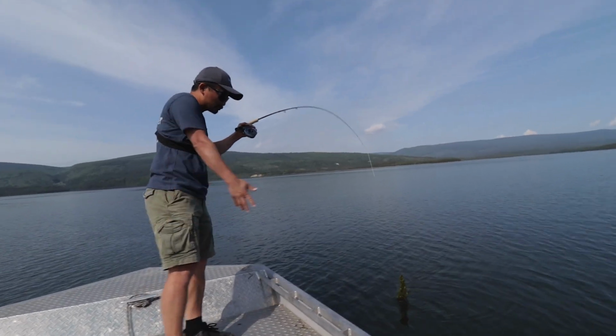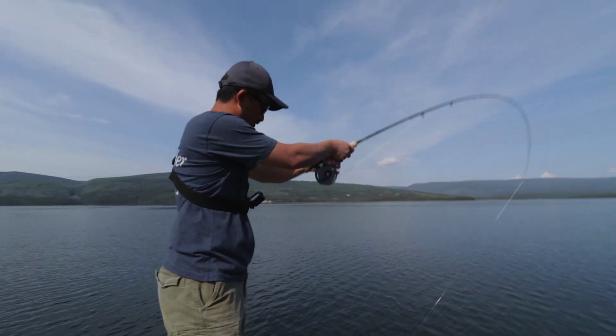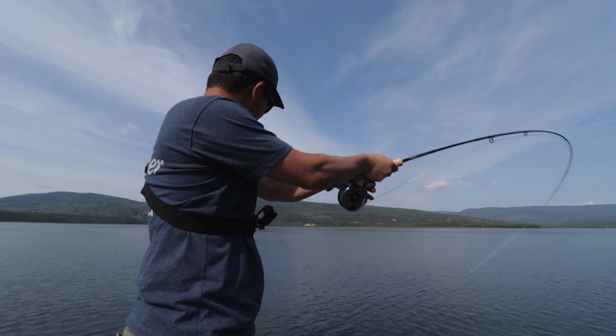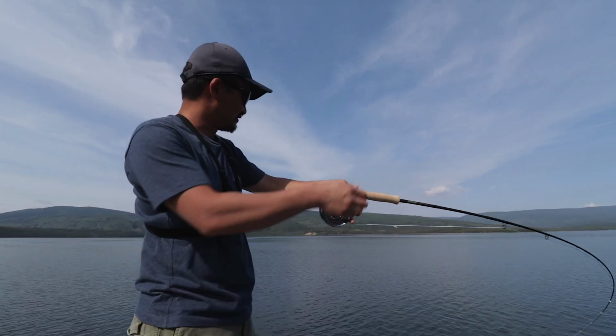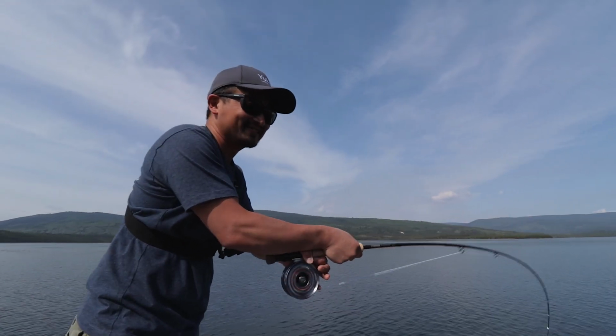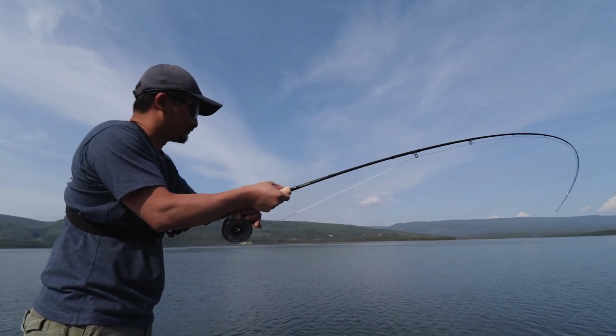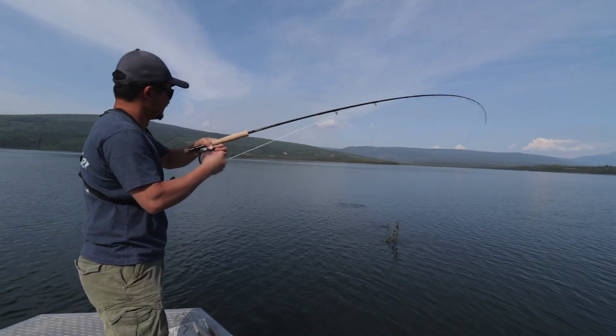Lena just spotted this huge, massive fish just cruising along right beside the boat, under the weeds. So I flicked the fly down, did one jig, and it turned around, just wham, just grabbed the fly. That was a lot of fun. It's a pretty big fish. We got a good one.